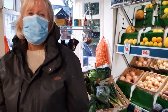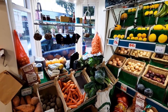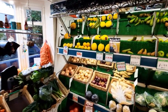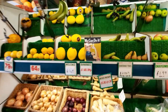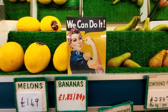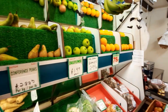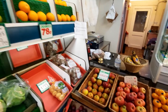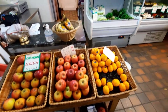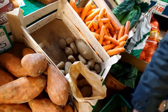Are you approved then, Fran? Yeah, this is the greengrocery side of the shop, and it says that a lot of it is local produce. I know the potatoes are local. I hope you can hear me, because you can't see my lips. But yeah, we're going to stock up with fresh stuff. It's a tiny village, and how fantastic that you've still got a shop like this here. But yeah, brilliant. Spuds with muck on.